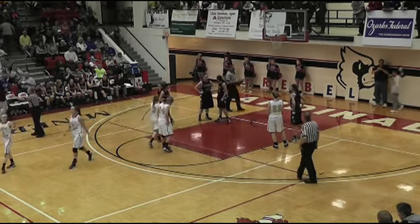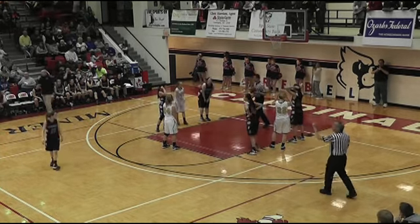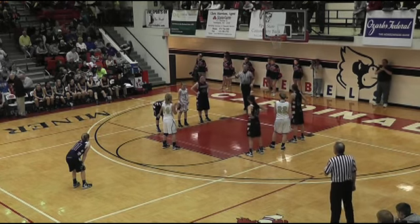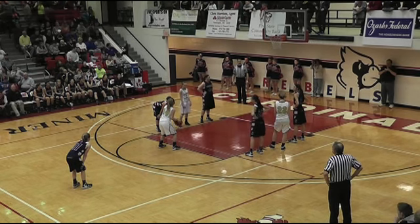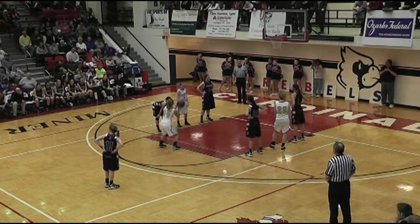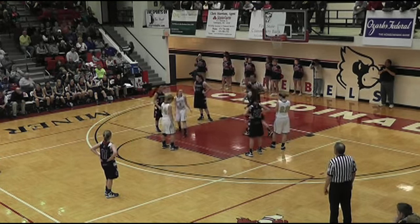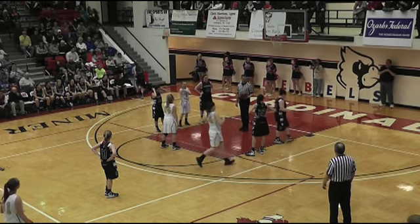Fredericktown really doing a nice job of attacking, which is how you have to play against an aggressive team. That whistle goes on. That was against Tia Jordan, her first. And at the free throw line, that was Jensen. First one falls through. Good looking shot by Jensen. Just a 47% free throw shooter on the year, but that one looked good.